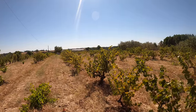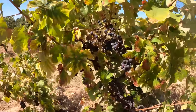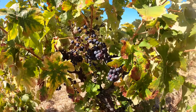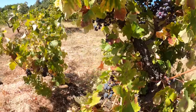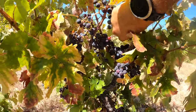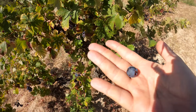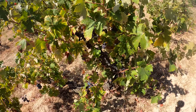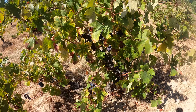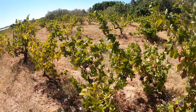leap years are really bad for harvests and that people weren't expecting to get a good one this year. So I'm not sure how much wine you can make out of these, because they look very small and quite shriveled. But let's give one of them a taste and see. So you can see it's a little grape. Oh, that's actually surprisingly pleasant. Wow, okay.